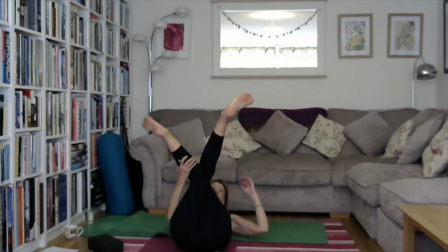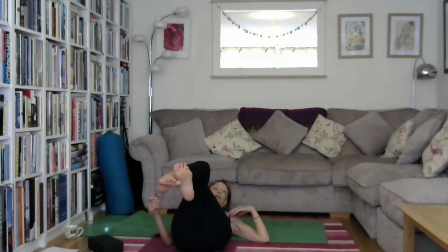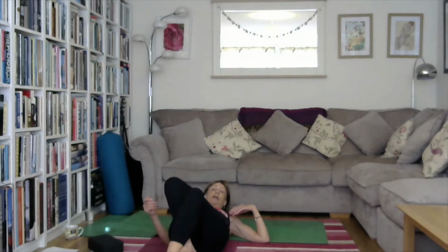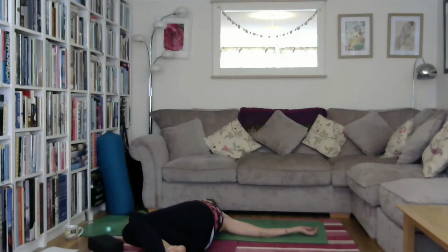I'm going to come into the eagle leg. So you might just want to keep your legs crossed, or you might hook your right foot under your left thigh. Put your left foot down, shift your bum over to the right, and it's the right knee over to the left side. Eagle leg twist. Press your head into the mat, spread your shoulders out. Lovely.